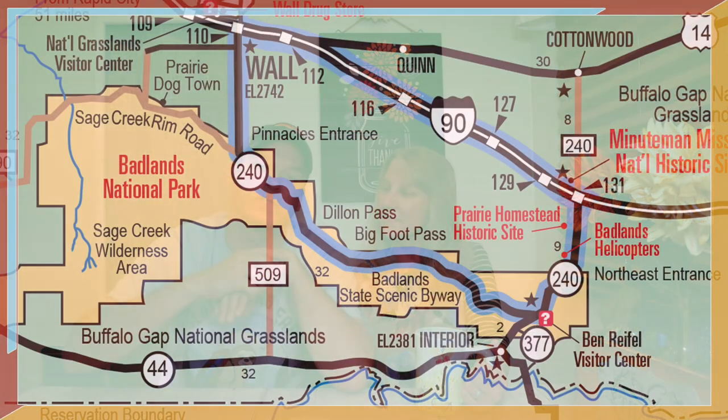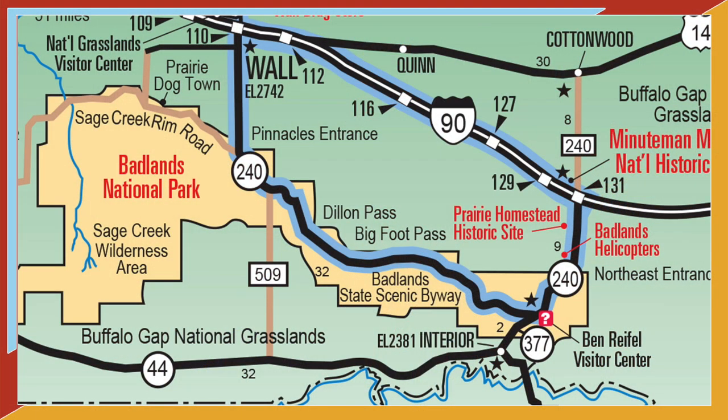So as you can tell, Loop Drive is pretty stellar, pretty stunning. But the truth is, it's not actually a loop. I've been calling it that. The truth is, it's two roads that connect to the interstate. I-90 runs across the north side of the park. There are two entrances to the park just off of I-90, and then they come down, and then there's another entrance down at Interior.